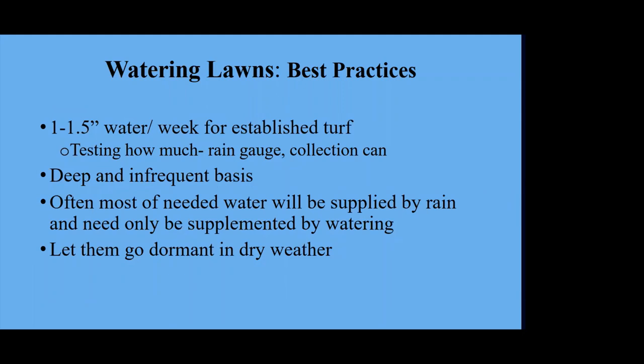1 to 1.5 inches of water per week for an established lawn. So you want to test how much your sprinkler system puts out. Everybody's system works a little bit differently. You can get a can, about the size of a tuna fish can or a cat food or dog food can, and put a few of those cans out and turn on your system. When that's filled, that's 1.5 inches. So then you'll know it takes half an hour to fill one of those cans with 1.5 inches, and you can use that to time your irrigation system.